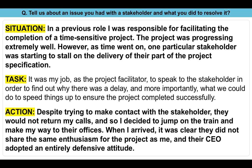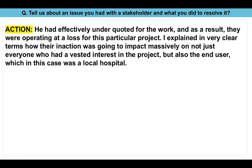And more importantly, what we could do to speed things up to ensure the project completed successfully. Despite trying to make contact with the stakeholder, they would not return my calls, and so I decided to jump on the train and make my way to their offices. When I arrived, it was clear they did not share the same enthusiasm for the project as me, and their CEO adopted an entirely defensive attitude. He had effectively underquoted for the work, and as a result, they were operating at a loss for this particular project.